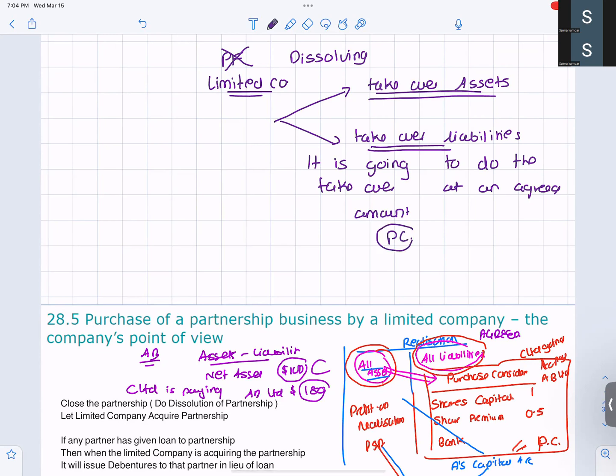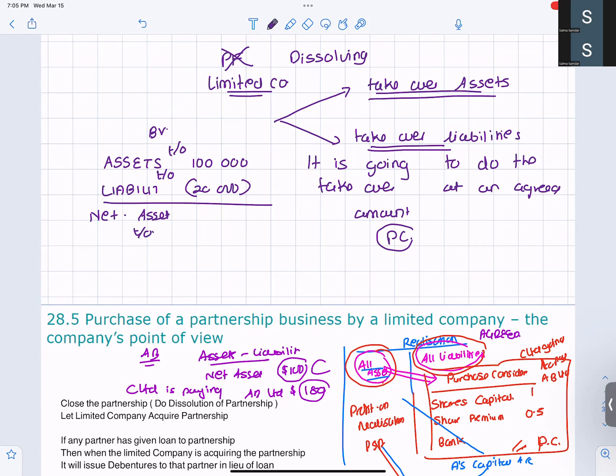Okay, now look over here. If the value of the assets of the partnership firm is 100,000 and if the value of the liabilities of the partnership firm is 20,000, I'm talking about the book value. So all the assets that are taken over minus the liabilities that are taken over, I will get the net assets that are taken over. Who is taking it over? The limited company. So the book value of the net assets taken over by the limited company is 80,000.